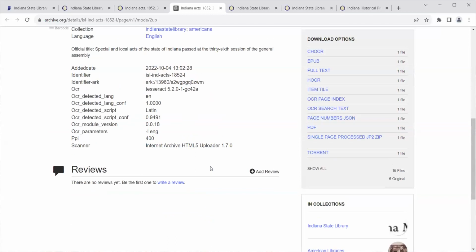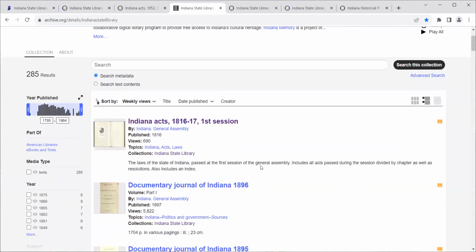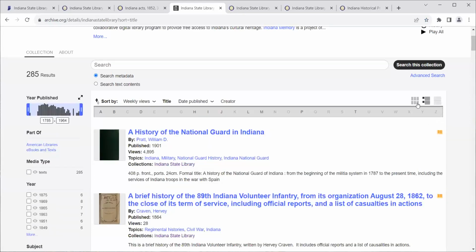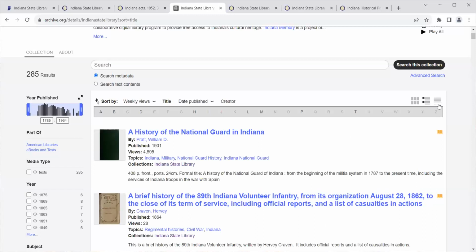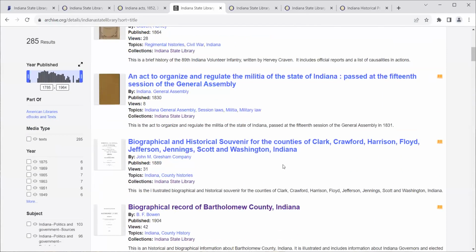So we now have a lot of presence for the Indiana State Library on Internet Archive, especially the larger items. Anything 100 pages or more will probably be added here. Documentary journals are here, the acts. You can sort this by title, the date published. You've got a different view. You can do this view. You can do this view. Personally, I like this view because you get a lot of information. You can do it this way. So yeah, these are all things that we've digitized and put in here.